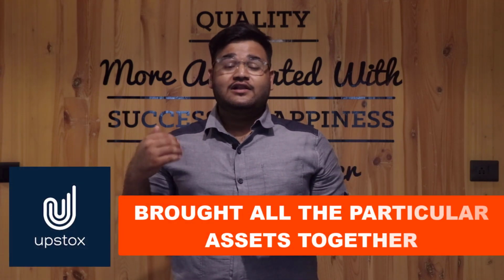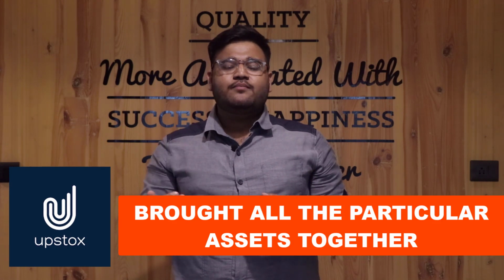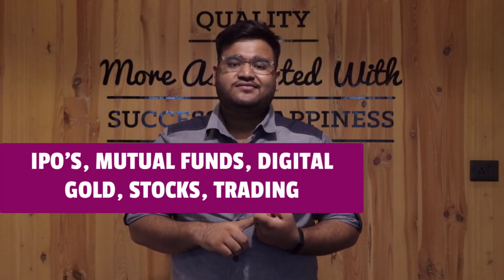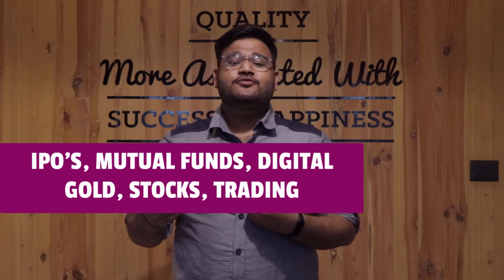So basically, Upstox has brought all the available assets under one head. So now you can invest in different assets under one portal itself. That has increased the efficiency of investing and made the investing process a lot simpler. So I use the Upstox app for investing in IPOs, mutual funds, digital gold, buying and selling shares, and trading purposes as well.